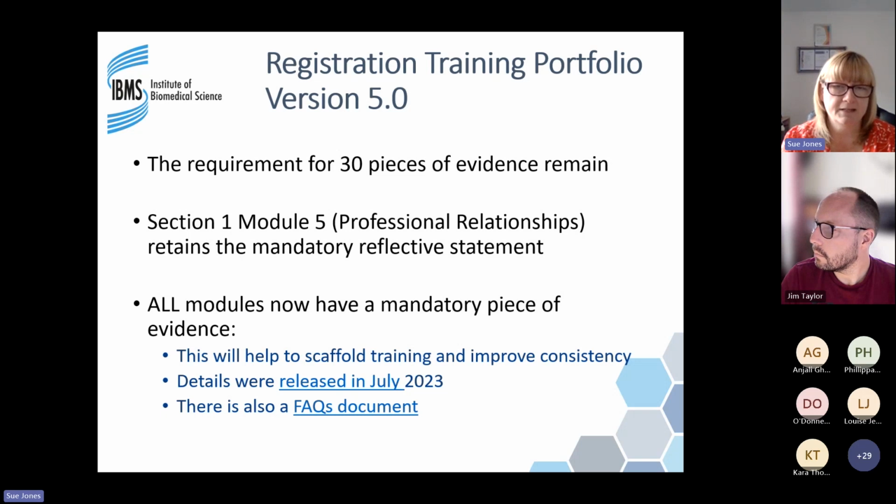Section 1, module 5 previously had a piece of mandatory evidence, which was a reflective statement that we asked all candidates to do as evidence 1 in that module. What we've done for the new portfolio, in consultation with people who run degree programs, people who are trainers, people from across the 4 nations, we did lots of consultation and lots of discussion with people, was to create a training framework which includes a mandatory piece of evidence for each of the 10 modules. The reason we've done that is to scaffold the training and improve consistency in the pieces of evidence that we're seeing, and to help people with their training plans.